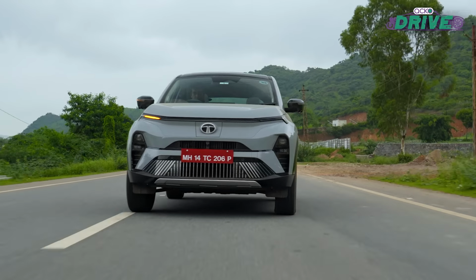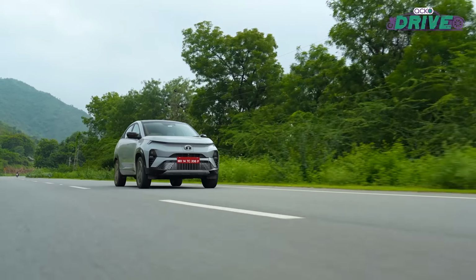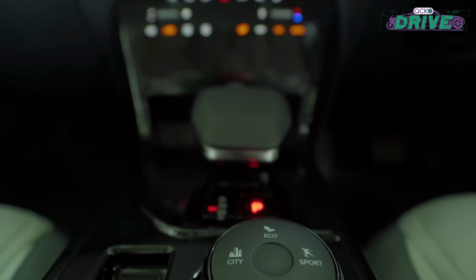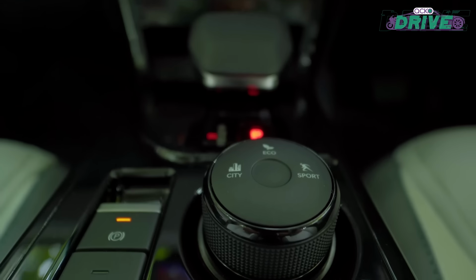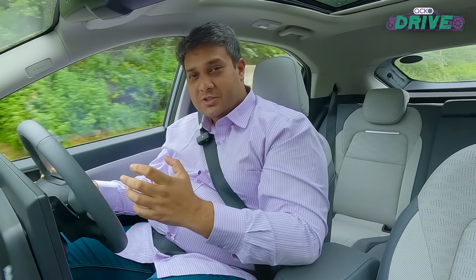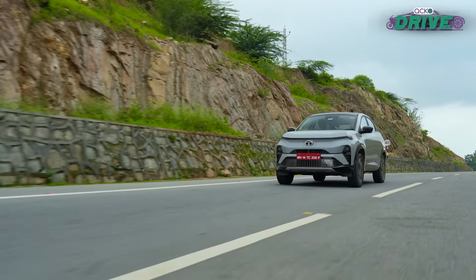Look at this. You do have that burst of energy, and the sustenance of that burst of energy is longer, which is why it can do 0 to 100 km/h in just 8.6 seconds. To add to that, there are the driving modes. You have the Eco, you have City, and you have Sport. And you know what? Every time you put it into sport mode, there is that clear sense of rush. And that just not in the car but in your head as well. It's a rush of adrenaline on both fronts.